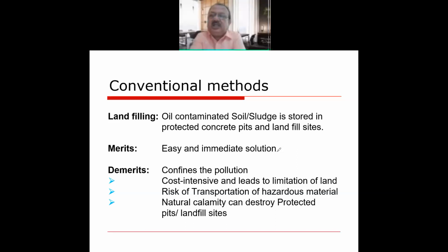It's cost intensive, because if there is a huge oil spill involving large amount of soil, then transportation cost will be prohibitively costly. And it also leads to limitation of land because you cannot have indefinite amount of landfills.